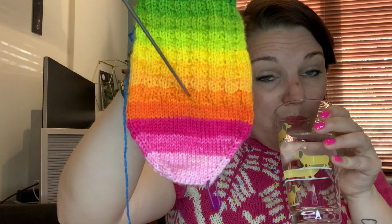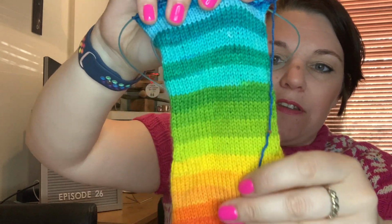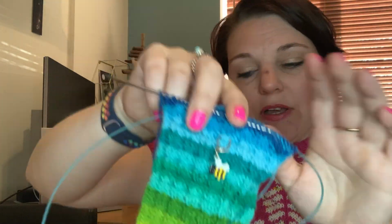So I did the taupe. I think I increased to 60. I did 10 either side, and then I increased to 60. And I did do a couple of decreases here where it goes in. But yeah, I'm really pleased with how that's coming along.